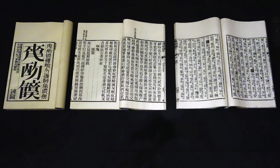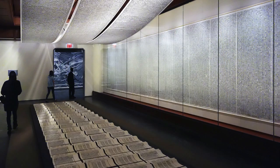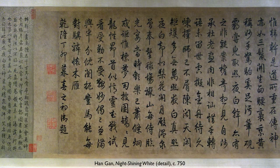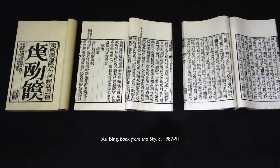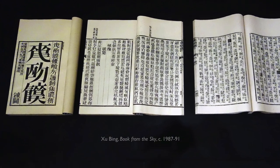To Western viewers, it's not immediately clear what the text says, what this piece might be about, and it reminds me of other works around the Chinese art galleries in the Metropolitan Museum of more historical calligraphic arts. But to a Chinese viewer, the meaning is also elusive. This is because Xu Bing has actually invented over 1,000 new characters. So these are not real characters.